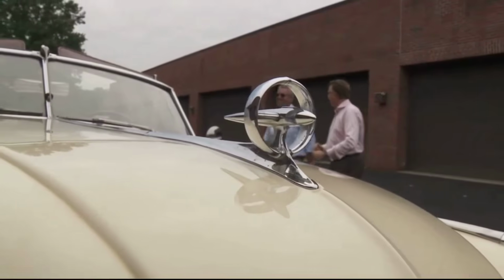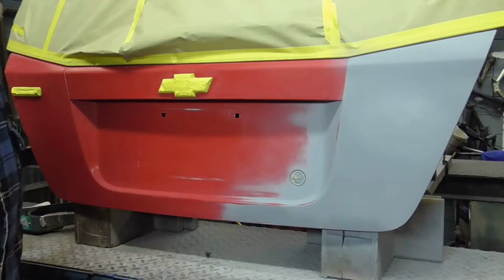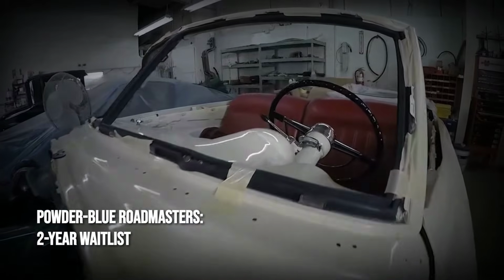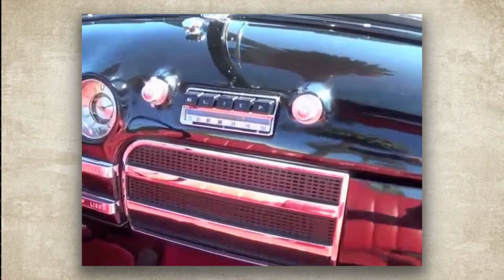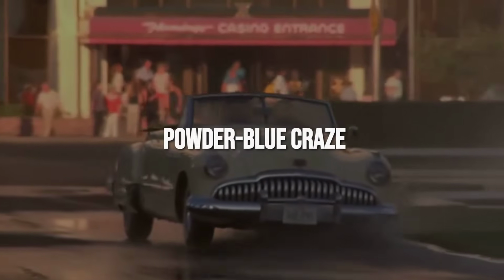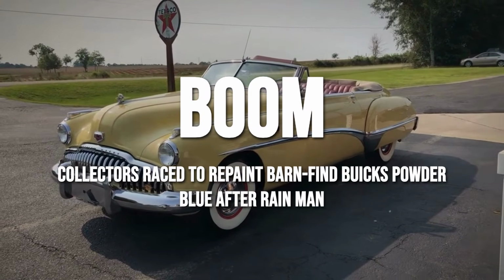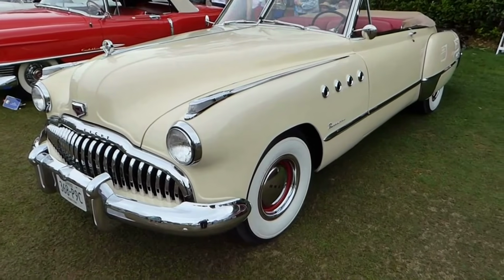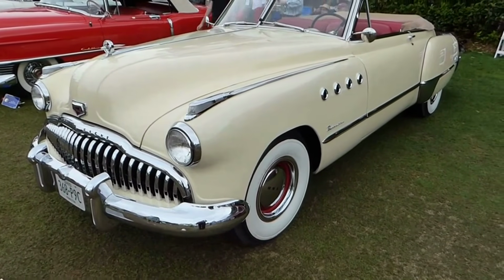Shop owners remember customers bringing in faded photos from the movie, insisting on matching the color down to the last hint of blue-gray. The backlog grew so intense that some restorers began specializing in Rain Man-style conversions, knowing the demand wasn't just for any Roadmaster, but for one that looked exactly like Charlie and Raymond's. By the mid-1990s, powder blue had become the most requested color for Roadmaster restorations, turning what was once a rare production choice into the new standard. The film didn't just boost values, it rewrote the car's visual identity in the eyes of a whole generation of fans.